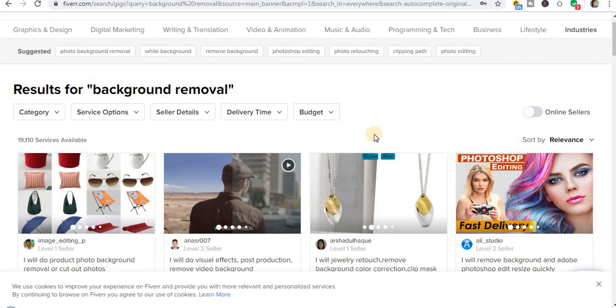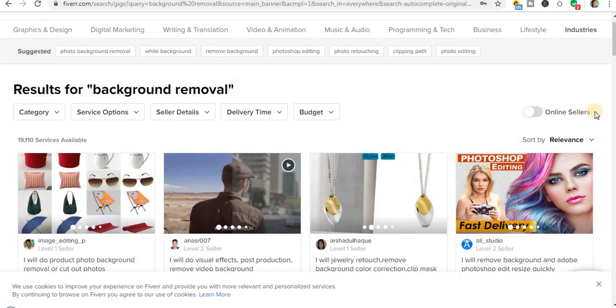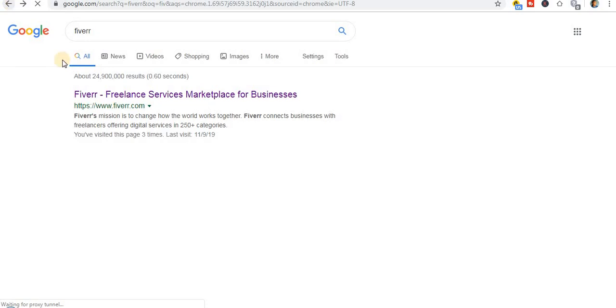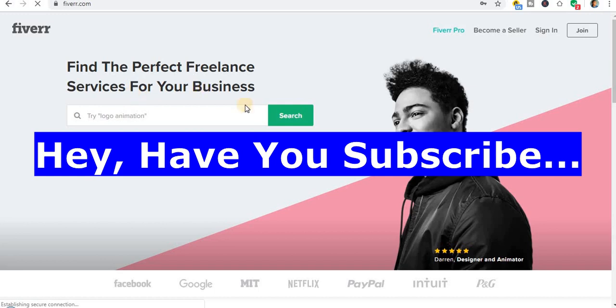And also guys, can you see, it is really amazing. People are really crushing it out right there. Just need to create a profile. Okay, let me go back to their home page. Just need to create a free profile on Fiverr. Then just say a few words about the background remover service you will be rendering on the website. That's only what you have to do.